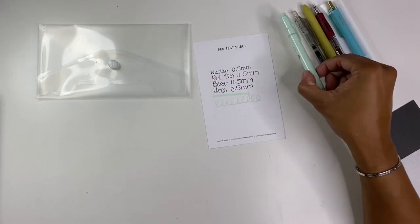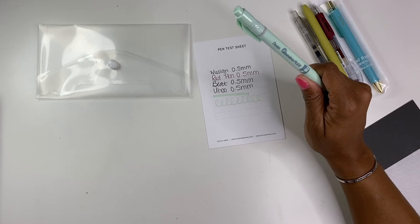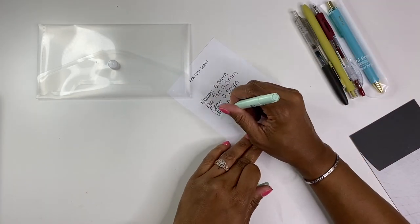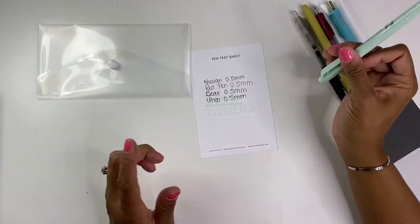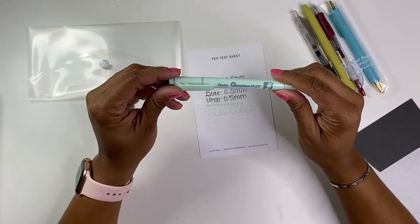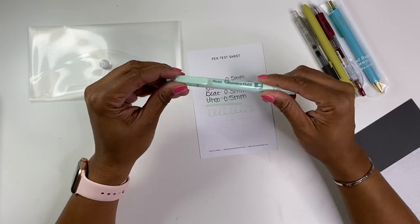So, yeah, this is definitely my favorite in the pack this time. I love the dual tip. I think it'll be an excellent highlighter. Let's see. Yes. So that makes it extra functional, which I enjoy. And the color is just absolutely gorgeous. So this is definitely my favorite in the pack.